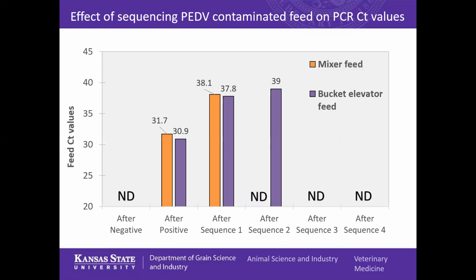Here are the CT values from the samples that had detectable RNA. As you can see, the mean CT values between the mixer and the bucket elevator feed are similar after the positive batch and after sequence 2. No RNA was detected from the mixer samples after sequence 2 through sequence 4. And as you can see, the bucket elevator CT value rose higher in sequence 2. Therefore, sequencing increased the CT values from the mixer and bucket elevator until no RNA could be detected from these last 2 feed treatments.